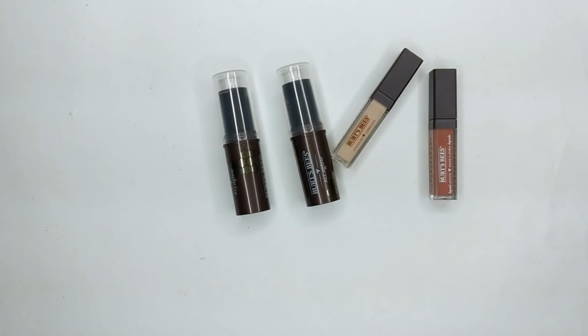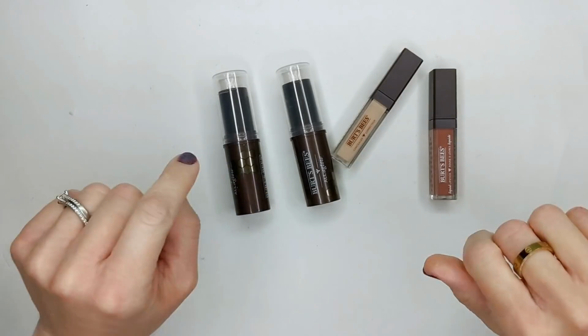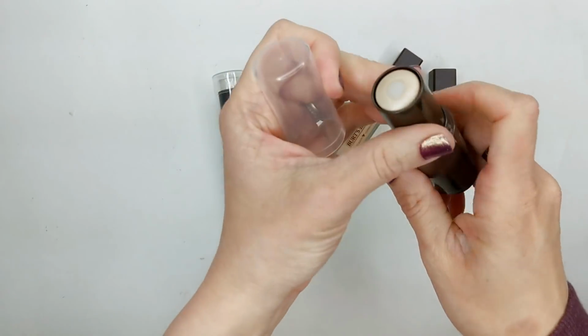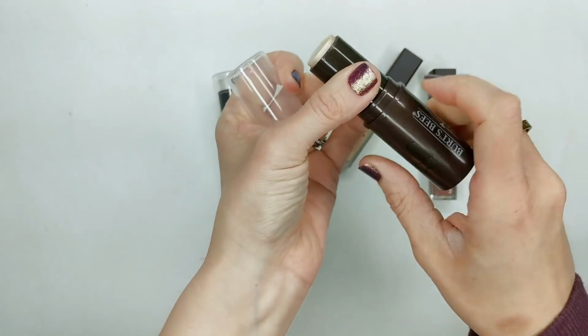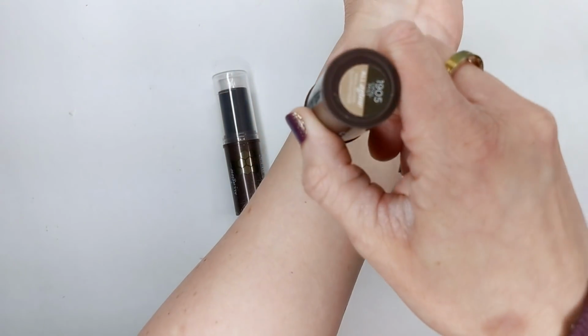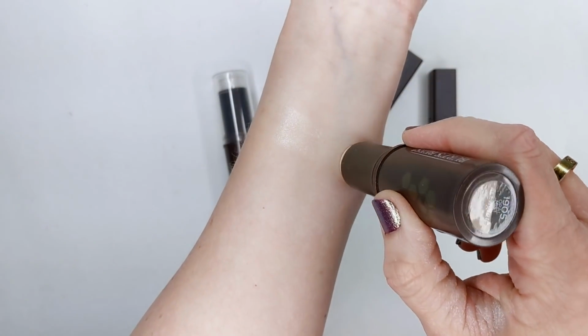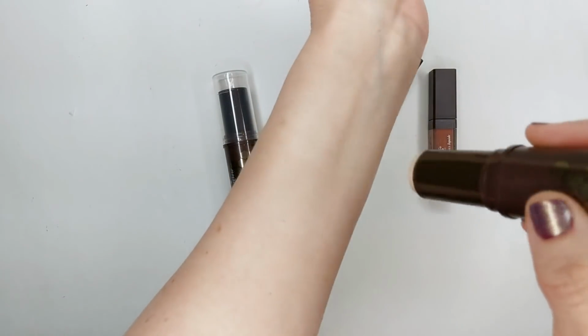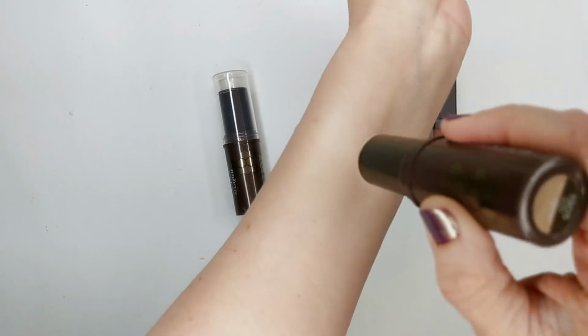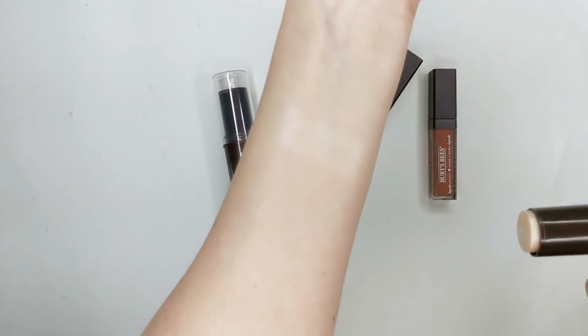All right, so first let's go ahead and swatch some of these Burt's Bees products, and I'll start with these sticks, the highlighting stick and the blush one. So this is the highlighting stick first in the shade Opal Mist. Let's go ahead and just swatch this. It's very subtle and sheer, actually. It doesn't look overly glittery. Let me just build it up a little bit.